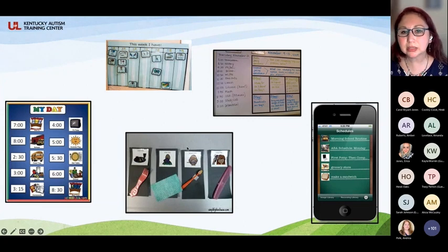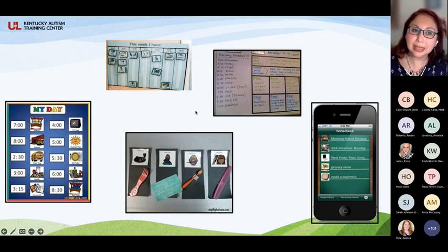So there are some examples. Here's an object schedule, and it can go from top to bottom or left to right. I think some people prefer left to right because it mimics the format of reading, but it's not necessary because in the world, we also use top to bottom, so it can be either way. So here are some examples.